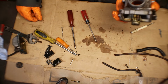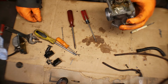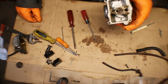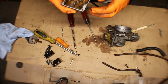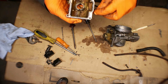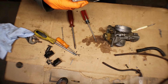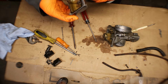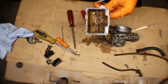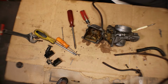We'll toss this off in the ultrasonic cleaner, let it sit, and put it back together, and hopefully it runs. This bowl, they got silicone on it. I don't know if it was silicone in the carburetor or silicone from that side cover being cracked. We'll toss this off in there. So anyway, we'll get it clean, put it in the bike, see how she runs.